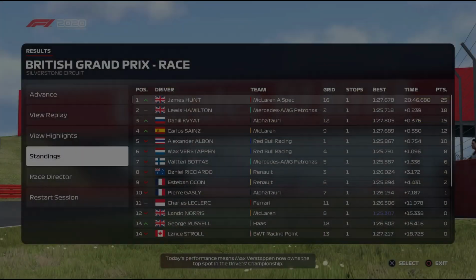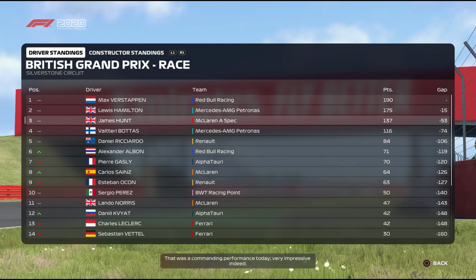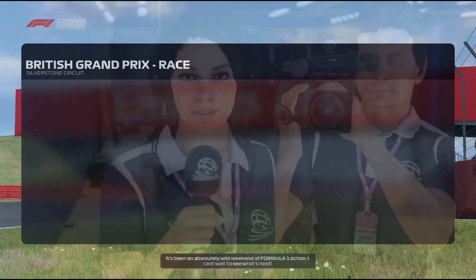So let's have a look at the points then after these 2 rounds. And as you can see, James Hunt is still in 3rd place, but now 53 points behind the leader, which is still Max Verstappen. Lewis Hamilton still in 2nd place with 175 World Championship points. And in the constructors standings, we will see that I think we're in 4th position.